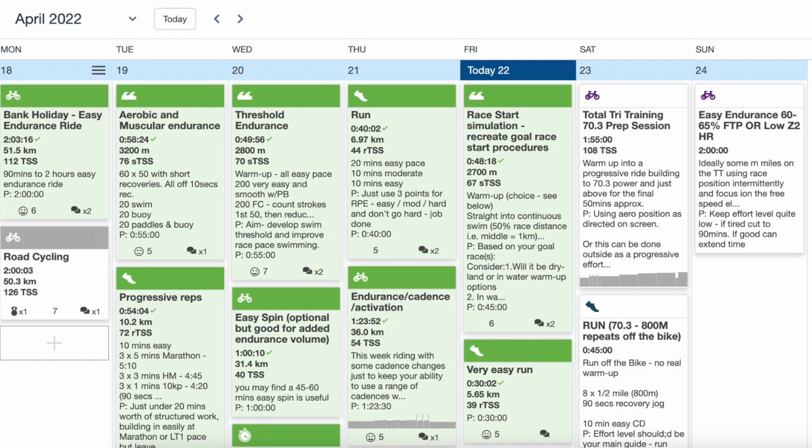Right, here you can see my TrainingPeaks, and I'm flicking over to Monday. So on bank holiday Monday, I managed to get out for a ride. It looks as if I've done 2 rides there, and actually it was 1 ride. My Garmin just split the file into 2. I think it was me accidentally hitting save at my halfway point when I stopped for coffee.